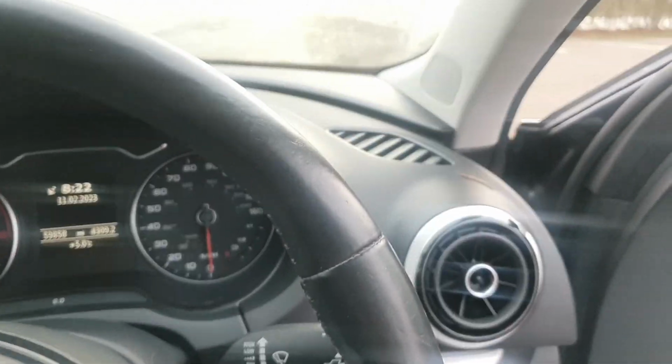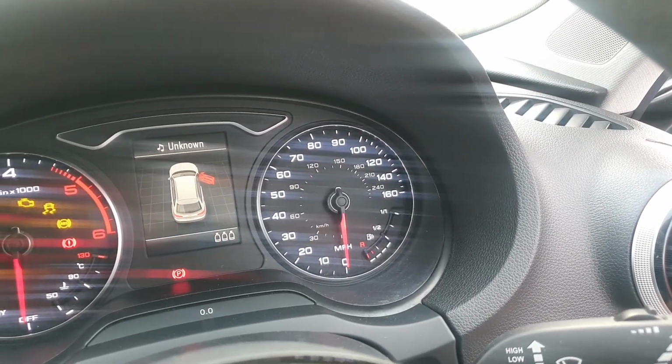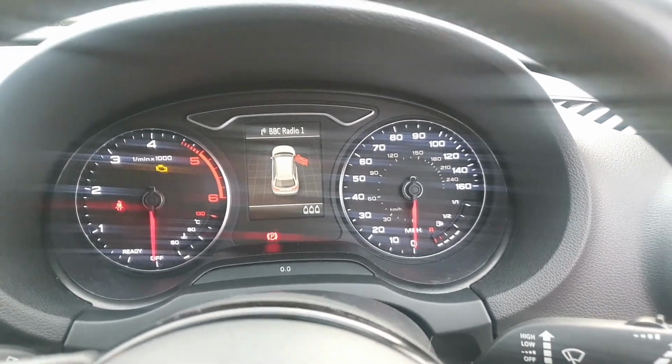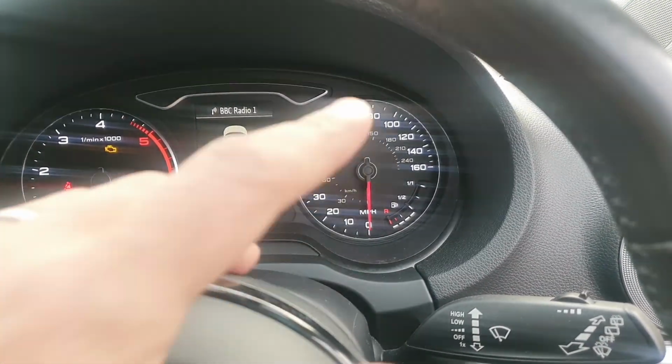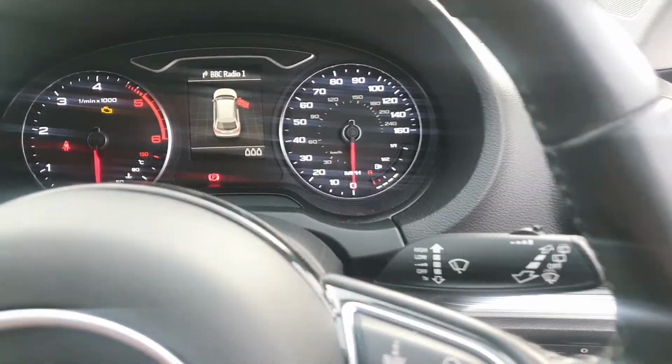Let me just double check. It topped up by 2 bars. And then, as you can see, let me switch the radio off before I get a copyright strike. And you can still see, when I bought the car, it was on half tank, and it's still on half tank. So, in terms of fuel efficiency, it's really good.